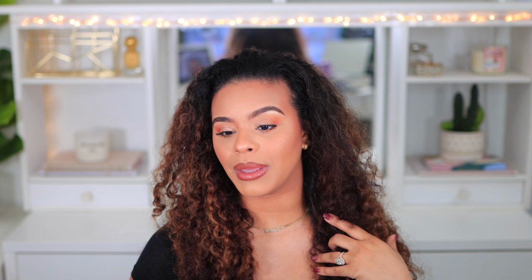So let's just jump right into it. This is what my hair is looking like. It kind of dried up a little bit because I was doing my makeup right after the shower, but this is what it looks like. It feels really, really soft and I'm ready to deep condition.